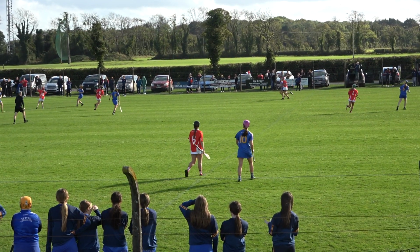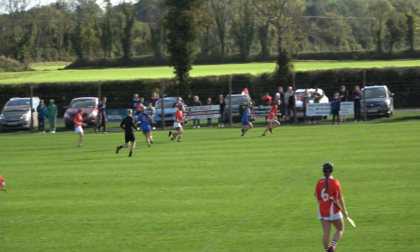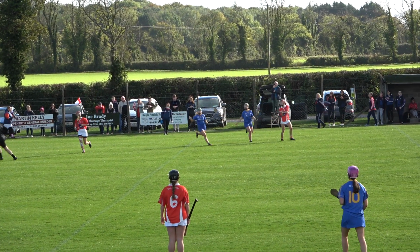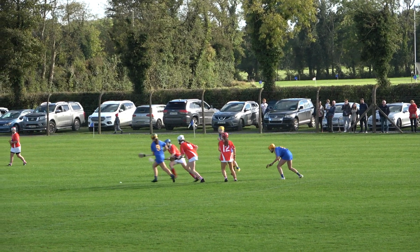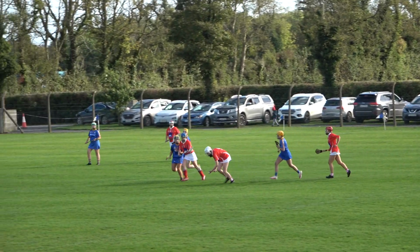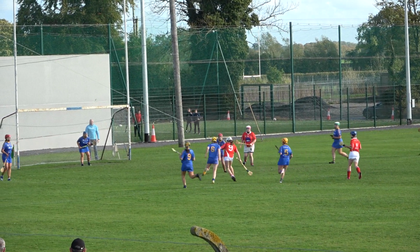Puck out from Ciara Leonard, not as good, we'll say, as it will be in the second half with the wind. It beats everybody, but goes lovely there to Alex Donoghue, who's playing very well in the middle of the field for Trim. Alex strikes it in there towards Anna Foley. And on it here is, who have we on it? Is it Emma again? Still Emma going through.